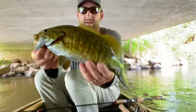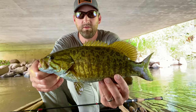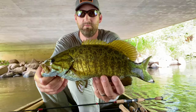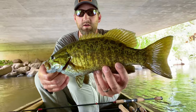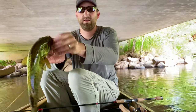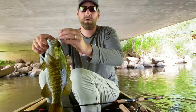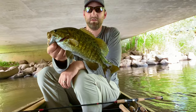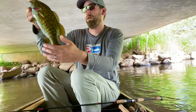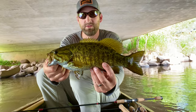So that fish bit literally right under my canoe. Anchored up under this bridge, and he just smoked that crawler. And right after I lost a walleye, the next cast basically hooked this fish. So there's probably more, and we're just gonna keep fishing this until we run out of fish. But this is why I love river fishing right here. You just never know what's gonna hit.